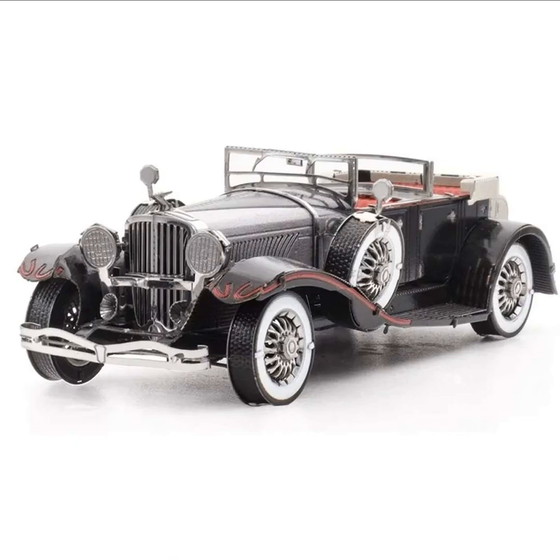Sadly, Fred Duesenberg's death in 1932 and Cord's financial collapse in 1937 ended production. But the legend only grew. In 2018, Gary Cooper's SSJ sold at auction for $22 million, setting a record for an American car.